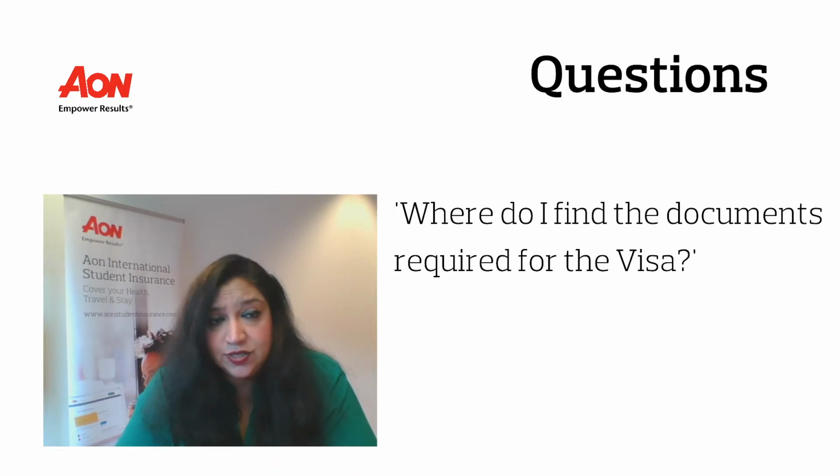However, we do not need to have a visa number or a visa. And you don't need to be registered here at the City Hall. So you can apply for the insurance in your home country. What's important is that you are going to be a student at one of the universities or universities of applied sciences here in the Netherlands.